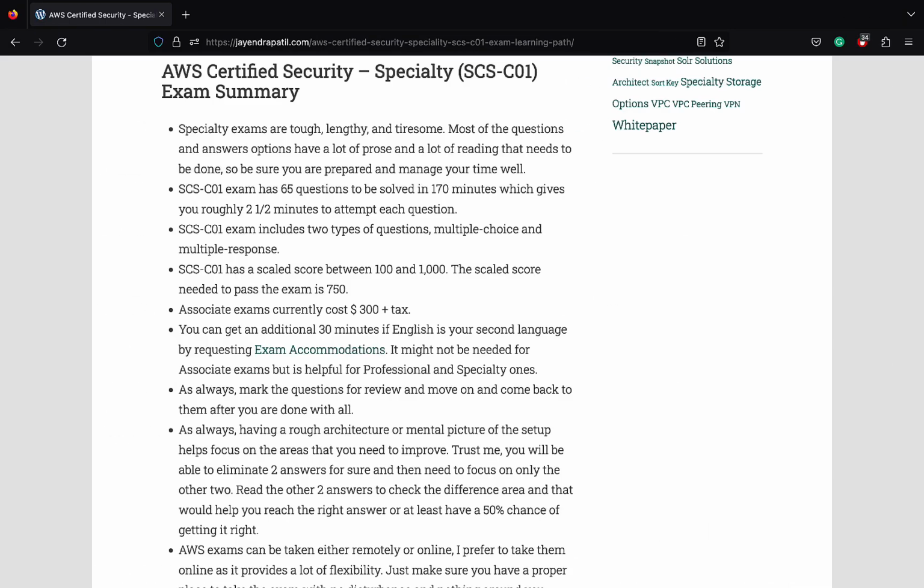Specialty exams are tough, long, and tiresome. Most of the questions and answer options have a lot of prose and need lots of reading, so be sure you are prepared and manage your time well. The exam mainly consists of 65 multiple choice, multiple response questions to be answered in 170 minutes. That gives you approximately 2.5 minutes per question.